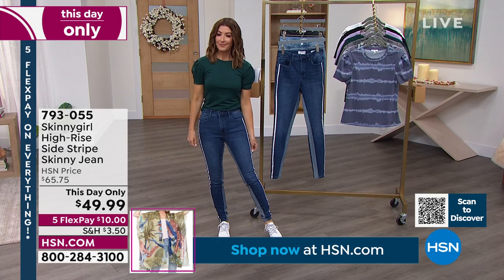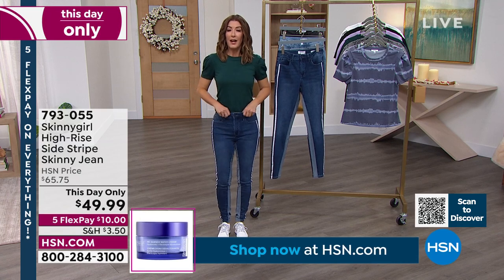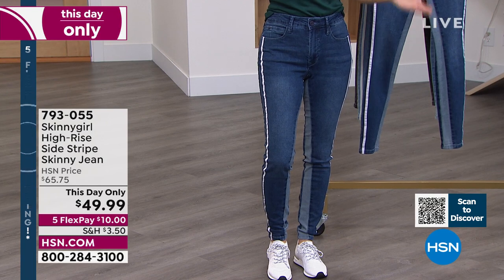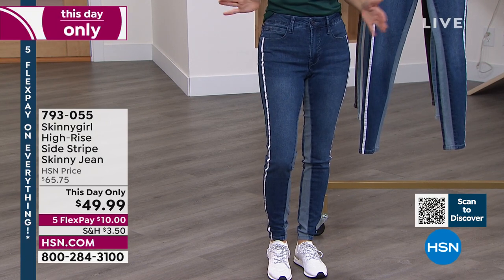So I wanted them to be a little bit more classic. Yeah, they're so cute. I have to say, they're so comfortable. We do have numeric sizing 2 through 24. I'm a 2. I'm wearing a 2. I would say it's a perfect fit. And somehow, that's the magic of Skinny Girl.